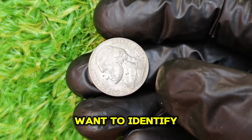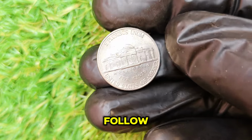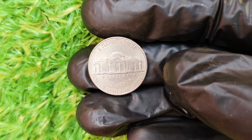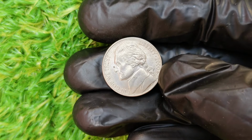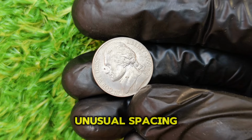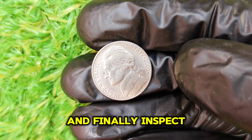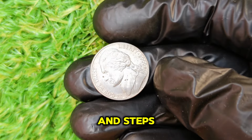For those who want to identify whether their 2000 nickel is valuable, there are a few steps to follow. First, check the coin's condition under a bright light. Does it still retain its original luster? Are Jefferson's cheekbones, hair strands, and collar crisp and detailed? Next, examine the lettering closely for doubling, missing letters, or unusual spacing. Look along the rim for cracks, distortions, or incomplete strikes. And finally, inspect the reverse side. Monticello should appear sharp, with defined columns and steps.